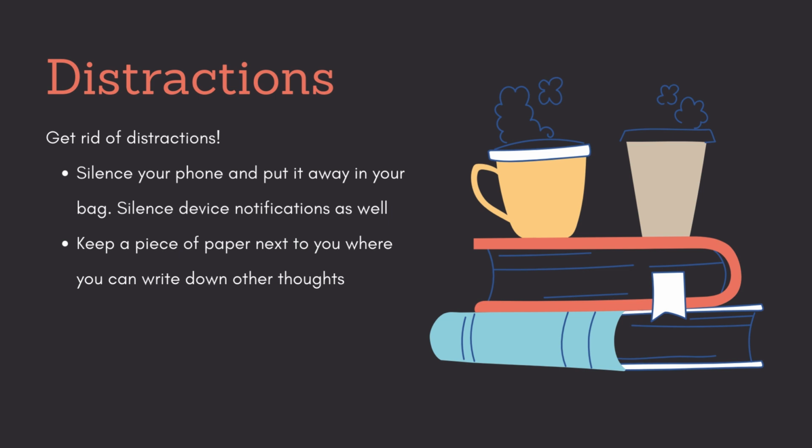Okay, keep a piece of paper next to you where you can write down other thoughts. So let's say you remember in the middle of your biology reading that you really have to do laundry later because you are on your last pair of clean underwear. Write that down because that's going to take up space in your working memory. And our working memories only have a certain number of slots available to use. And so if one of those working memory spots is taken up by, I need to do laundry after this, that's not helpful because you can't give your all to the thoughts of biology.